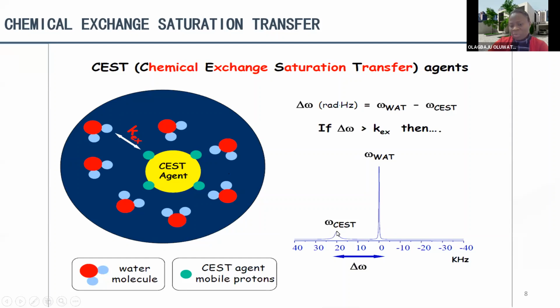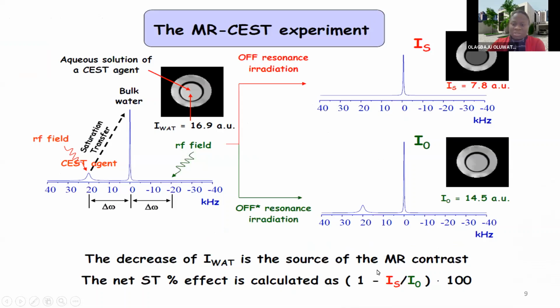And that's why we have that. You can see this peak. This peak shows that at this particular point there will be an exchange. To get this peak, we always subtract the signal intensity at this point from this point. They will be subtracted together, then we can get a change in W, which is the CEST effect of that particular phantom made.